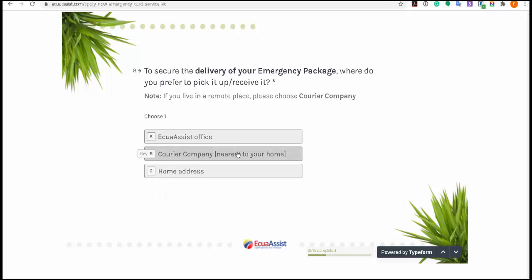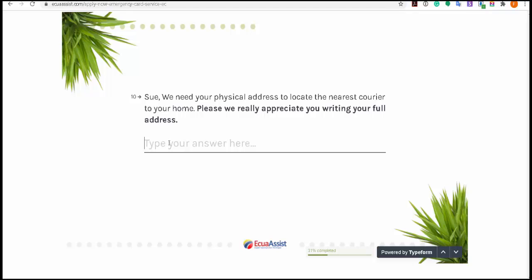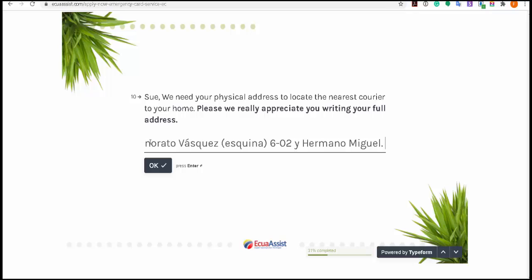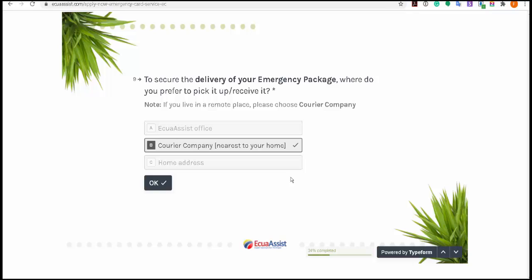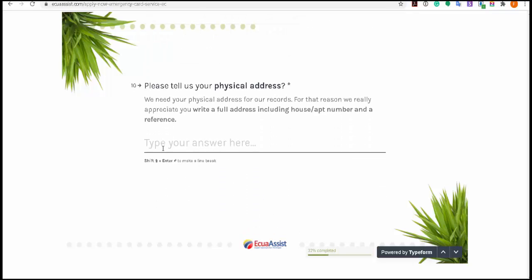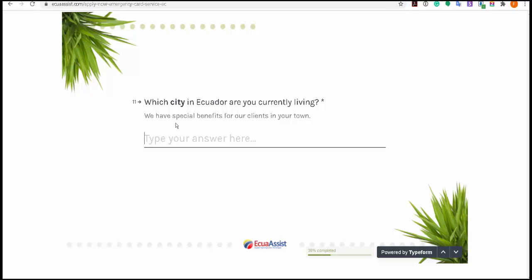and let's say if we would like the card delivered via courier, then we select that, go to OK, and then we enter our address here so that we can locate the courier nearest you. So we just enter the address here and click OK. Okay. Similarly, if you go back up here, we can unselect that, type in our home address, and then enter our home address here, like so. And we'll put Cuenca. Okay, now it's asking for the city we live in, so I'll enter Cuenca.